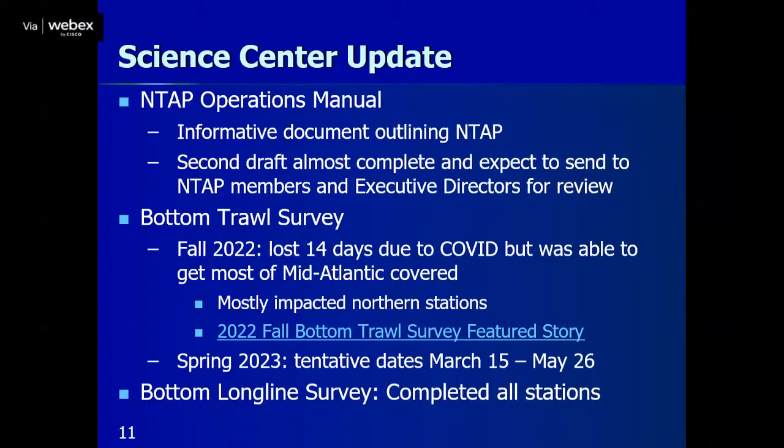Lastly, we got an update on the bottom longline survey. All planned longline stations were successfully surveyed, but they did have to resurvey two stations due to sharks splitting the longline. During the sampling period, they had high catches of barndoor skates, red hake, cusk, and large white hake. But they had low catches of cod, which was consistent with what they saw last year, as well as low catches of haddock. But they did see high catches of haddock in the spring sampling.